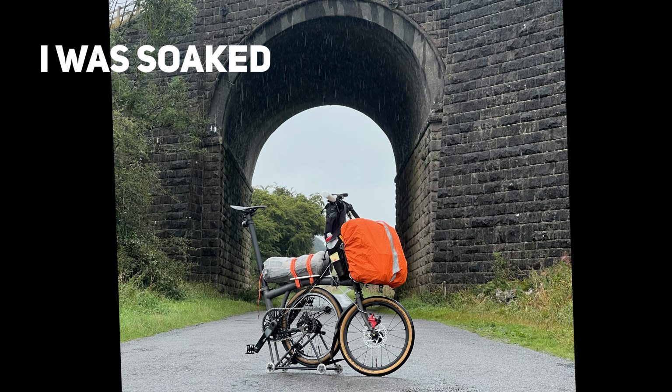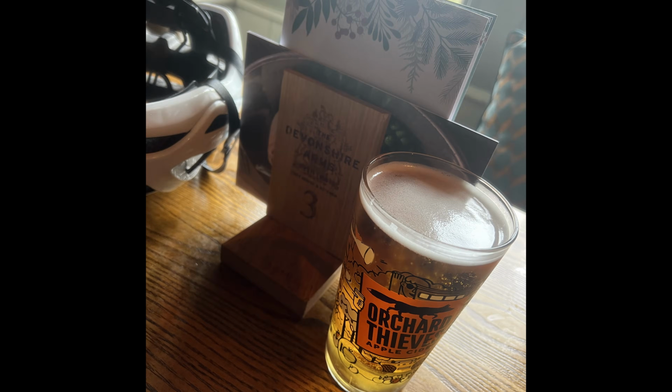I stopped at a pub in Harrington, about 54 kilometers into the ride, for some rest and a pint. It really felt cold after sitting around for a while, but they had a fireplace, so it was a nice place to recharge some batteries.